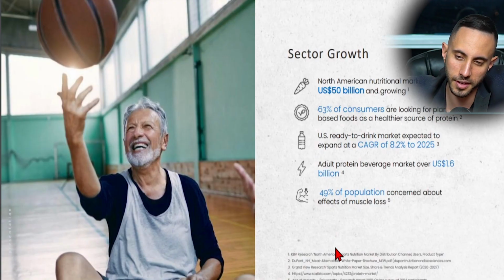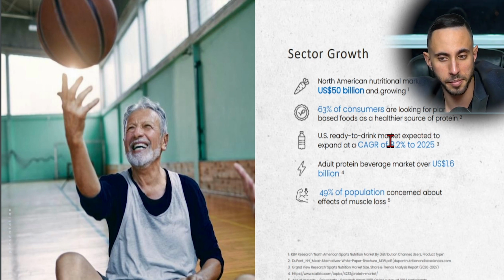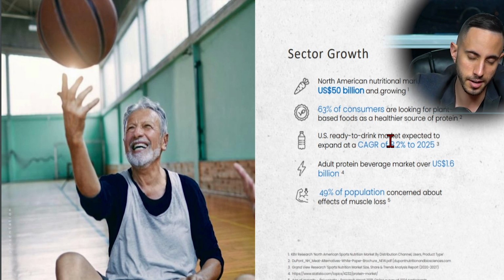So let's talk specifically about this sector. So the North American nutritional market, worth $50 billion and growing. 63% of consumers are looking for plant-based foods as a healthier source of protein. Myself, too, I'm trying to cut down on meat.